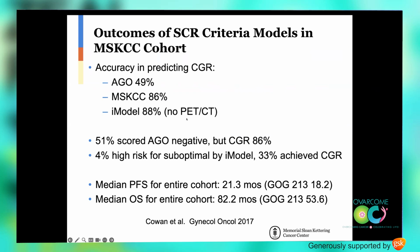Our model was kind of used to help develop the I model, so it's no surprise that they're both very, very similar. And if patients were not going to be operated on based on the AGO criteria, we still got all the cancer out 86% of the time. And so with very, very favorable survival results of a median progression-free survival of 21 months compared to the GOG negative trial of 18 months, and median overall survival of 82 months compared to the GOG 53 months, we think these results compare very favorably. And again, we feel that if you use selection criteria in selected centers, there is a benefit to doing a secondary debulking.